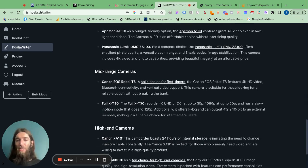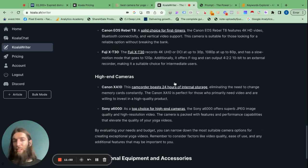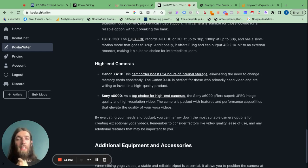I bet if you use the Amazon function, then it'll link to Amazon. But personally, I wouldn't worry about Amazon. There's much better affiliate programs out there that pay much more. I'm not even looking at this necessarily for affiliate purposes, but it's interesting that it's definitely going for a competitor, Expert Photography. That's a clear competitor.